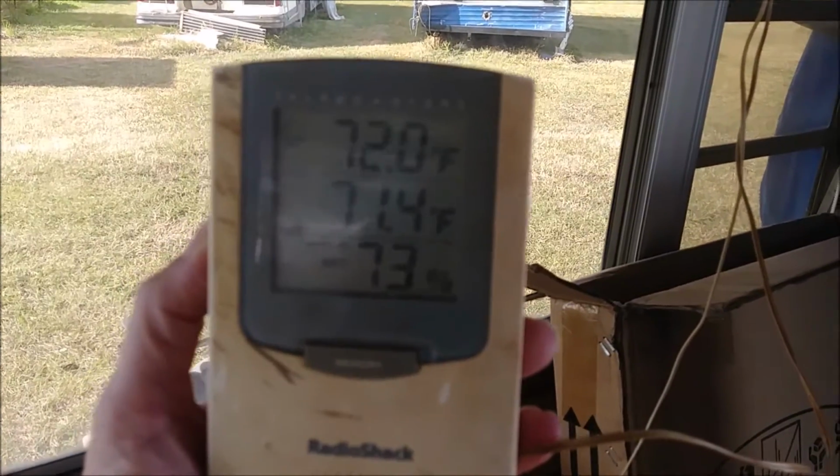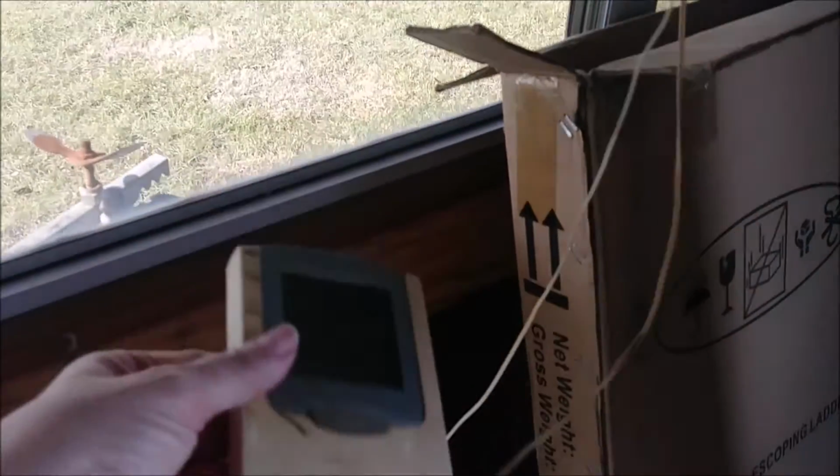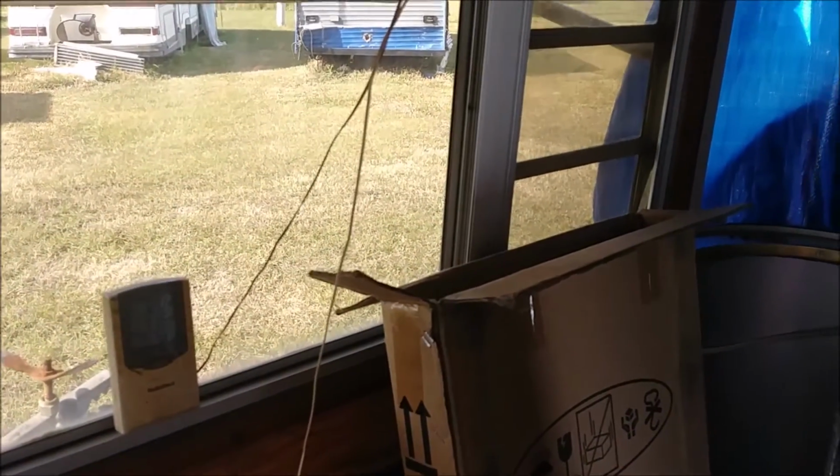Today is January 17th, 2019. It's 71 degrees inside the Twinkie. I just now opened the windows. It's probably almost 1:30 in the afternoon.